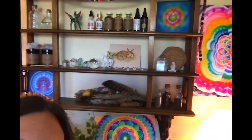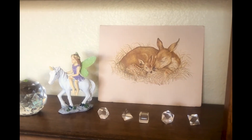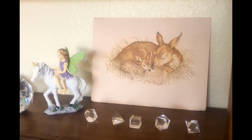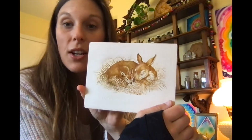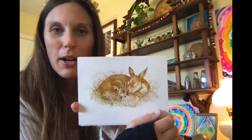Again, we're talking about our shelves and what is great for apothecary decor. Something else really special that I love to show you is this. Do you see the little deer and baby deer? Oh my God, I love deer so much. So when I was going through old photographs of my parents, I found this. It was actually a holiday card that my parents sent out the year that they got married, which was before I was born. My parents were married for 10 years before I was born.